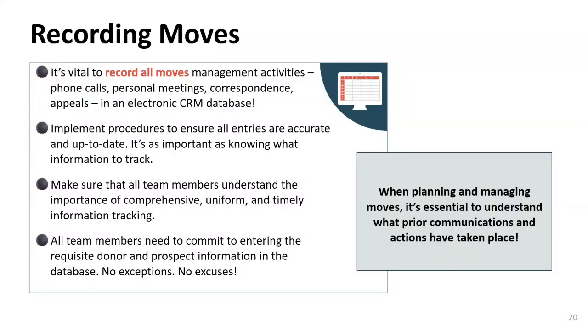So that means that every step that you take, every single thing that you do needs to be recorded. It needs to be recorded in your database. And that movement needs to be reflected out in the meetings that you have with your frontline fundraisers and others, to be able to understand how much progress you're making and where everyone is in the sort of life stage of moves management against the full portfolio that you have of prospective donors.